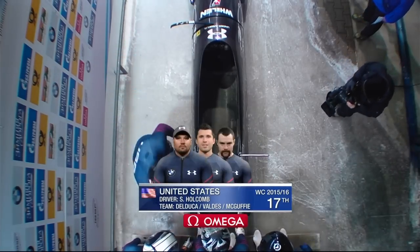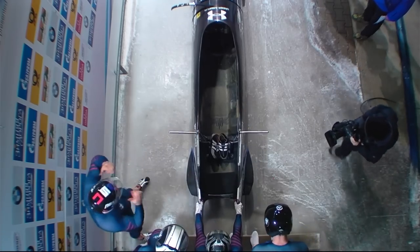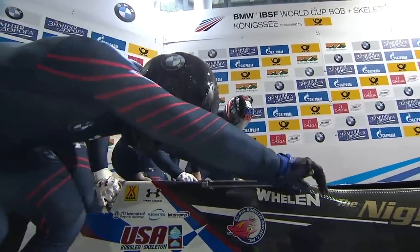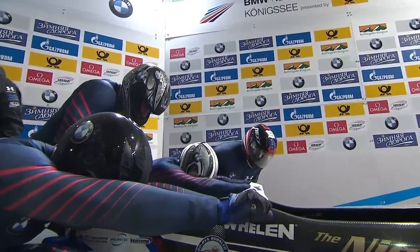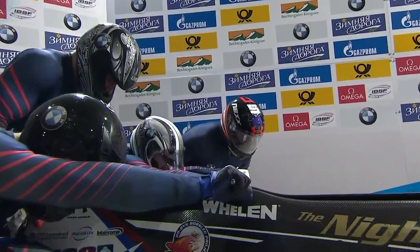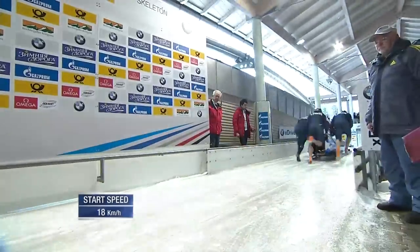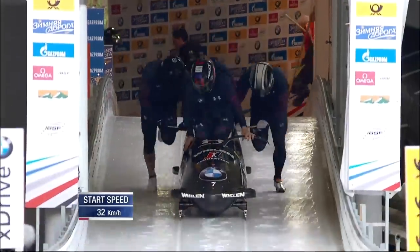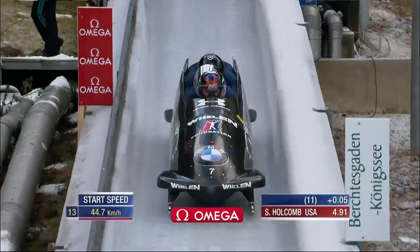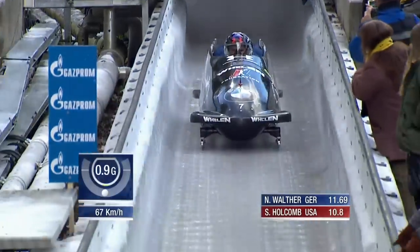20th of our 24 sleds, Steven Holcomb of the USA, still struggling with this thigh strain. The 2010 Olympic champion, the 2009 to 2012 world champion in former. The Night Train too, and you've got two rookies on there, Frank Del Duca, Sam McGuffie. They were not together last week in this 491. It's a pretty good start considering Holcomb was sitting in the sled basically last week.